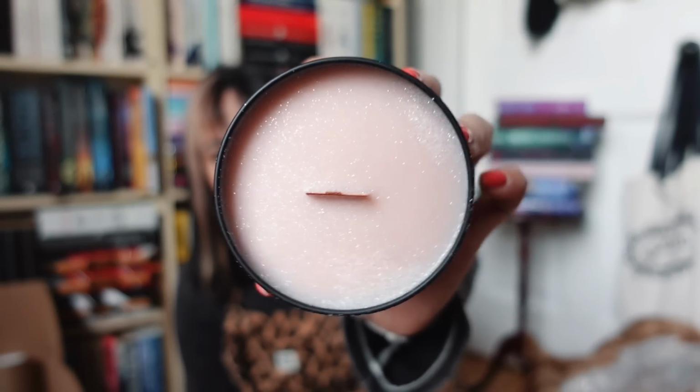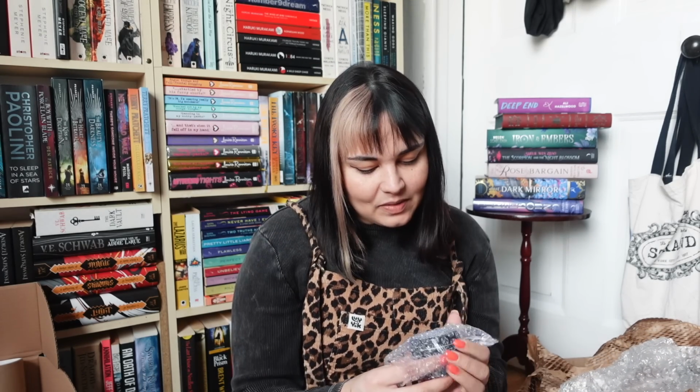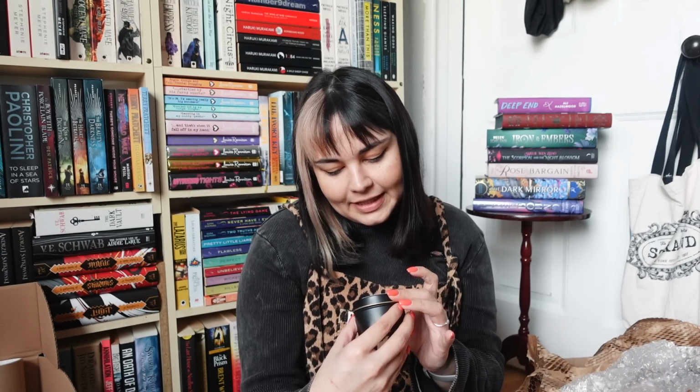This one is Slow Burn, so it's a trope, and it is vanilla, amber, cashmere, and white musk. Oh, that smells like Lush. It's a Lush dupe. I can't quite figure out which one. I want to lick it. I really badly want to lick it. I'm sure that's a Lush dupe, but I just can't. My brain isn't activating.